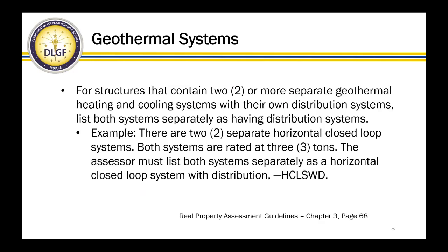So if there's a situation where you have 2 or more separate systems and they're both equal, say in this example, they're rated at 3 tons, you list both systems separately and with distribution.